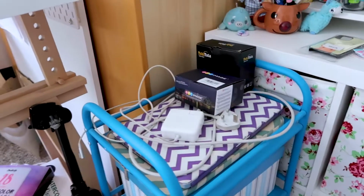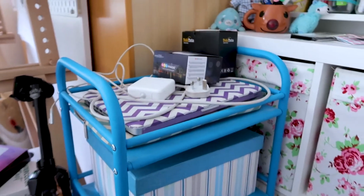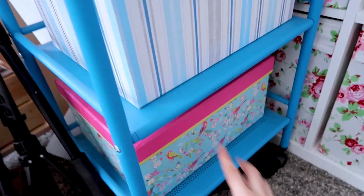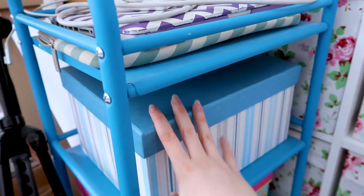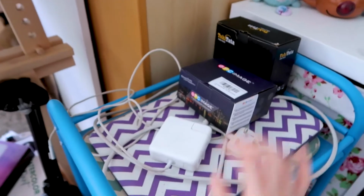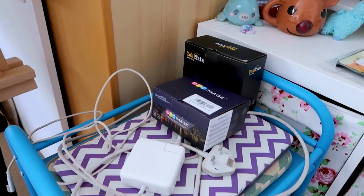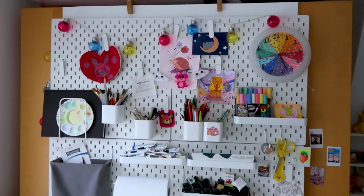And then I've got my little trolley. I know a lot of artists use this to keep art supplies and stuff on, but I use it to just keep bits and pieces in. So I've got like spare stationery in here. Then in here there's just lots of documents and things. My Mac with my printer inks that I haven't found a space for yet, so they just live up there for now. Alright, so now we're on to my Ikea pegboard.